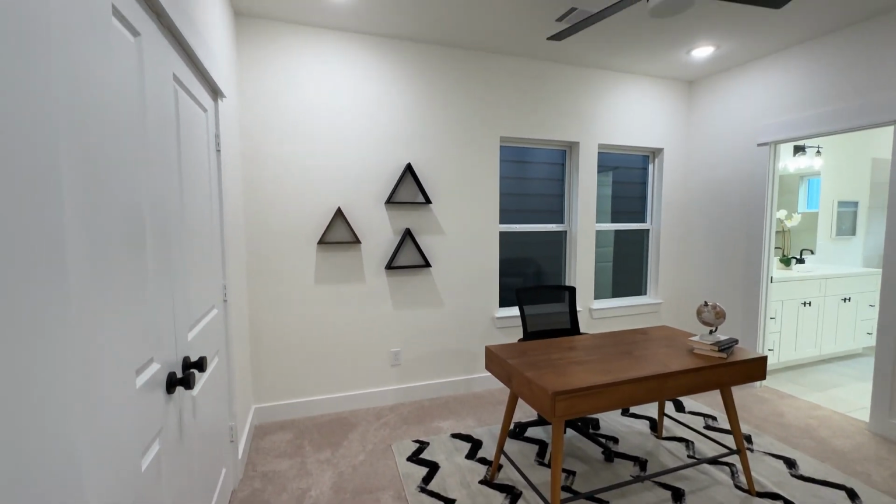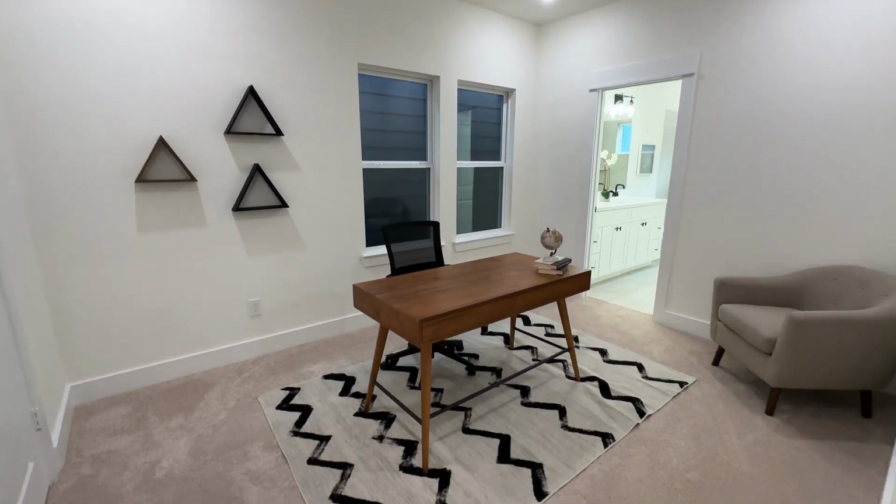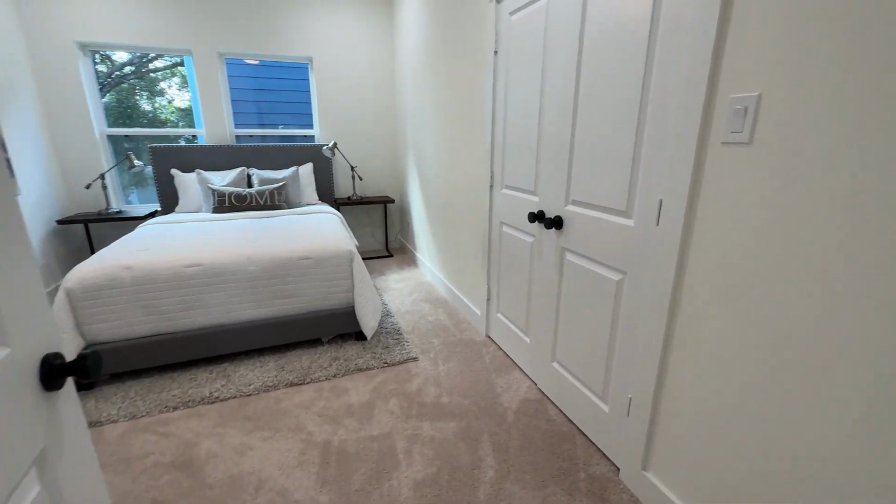We're now inside one of the units. The layout maximizes space and light, offering a contemporary living experience. Notice the attention to detail in the finishes and design elements.